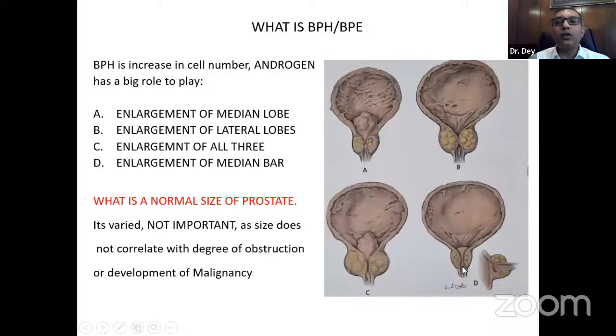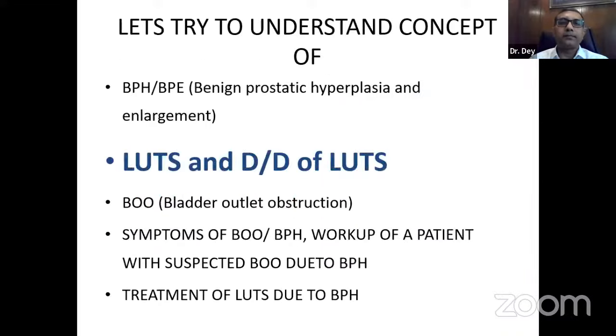Will there be any problem because of the prostate enlargement? There will not be any. So there is no definite normal size of the prostate, all sizes can be normal. There is nothing to say this is normal or this is high, this is less. What is important to note is that it is the degree of obstruction that is important, or the diseases the prostate develops, and size has no correlation with BPH or prostate cancer or prostatitis, nothing.